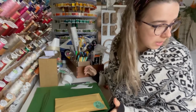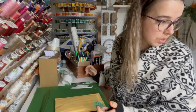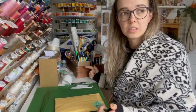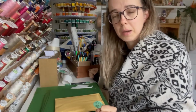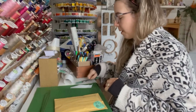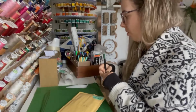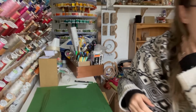There's still jewellery to make. I've made some, 3 of each. I've done the mushroom and the lotus, but I would like to do the other 2 designs, but it is Monday and the market's on Saturday, so I don't know how much I'm going to get done. So first one done, and yeah, I've got that to do.